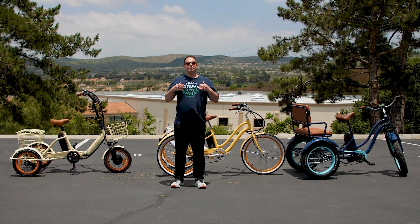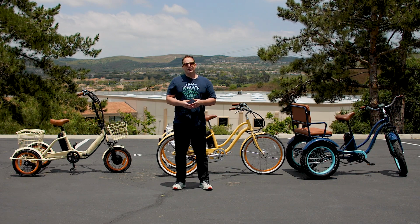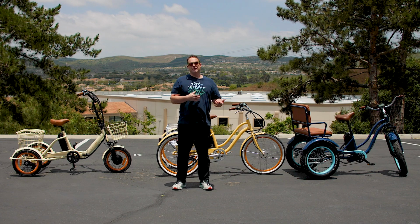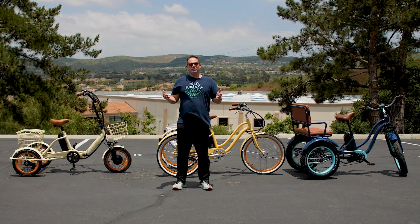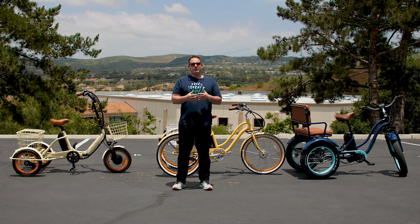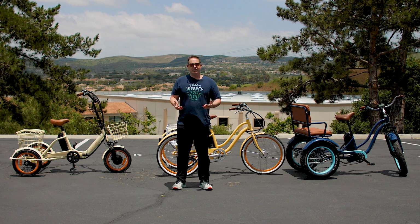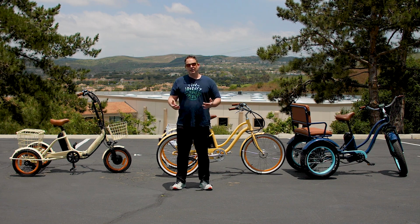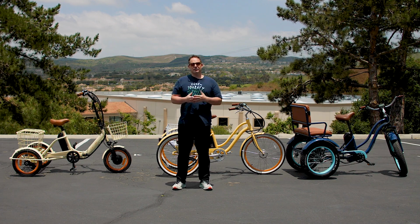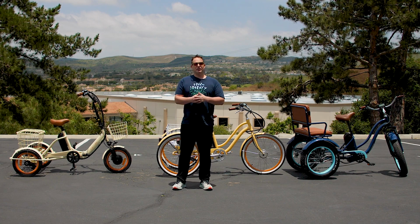Years ago, people with mobility issues or disabilities were fairly limited on the types of devices that they could utilize to help them get around. This was just basically because there were fewer companies producing these mobility devices. As things have evolved, there are more engineers, more designers, more opportunity to fill the needs of people with mobility issues.